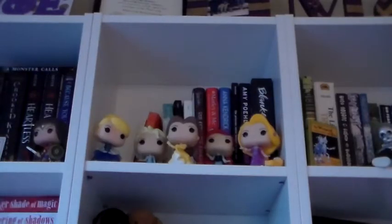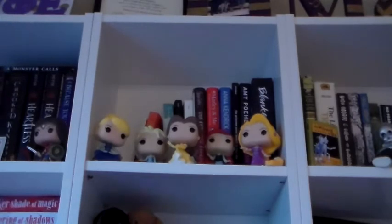So starting on my skinny middle bookshelf, this shelf is all of my non-fiction books. So there's kind of a mishmash of non-fiction up here. I have poetry, I have memoirs, I have advice type books. It's kind of a mishmash, but I also have all of my Disney Princess Funko Pops.